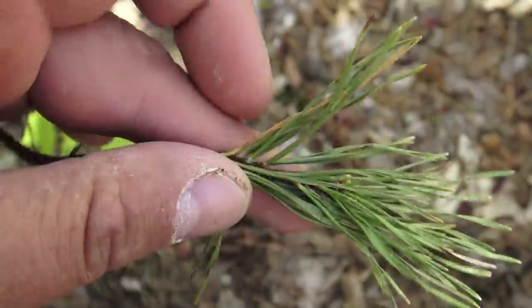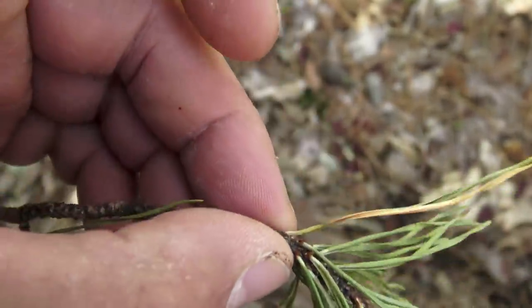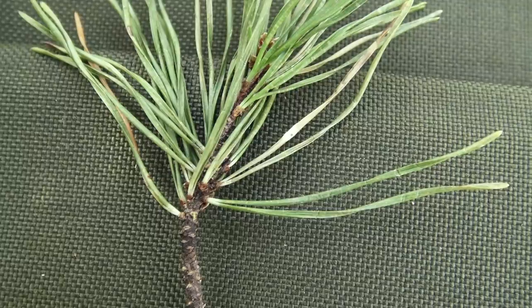Now, I'm also leaning up against a red pine. I know it's a red pine because of the bark. Also, check out the needles. I can tell it's a red pine by going to the base. At the base, you should have about two needles coming out of each area, kind of like a hair follicle. Red pine has two, white pine has five.